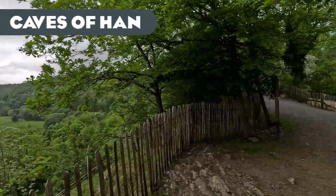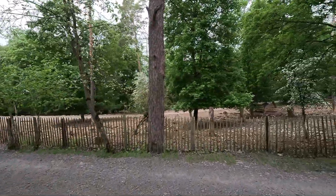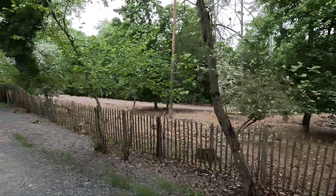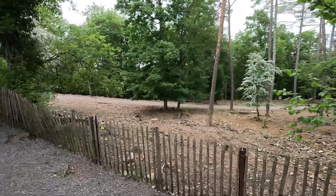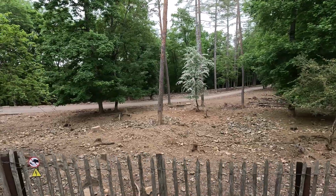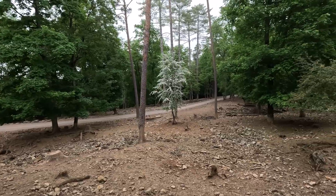So let's move on to the Caves of Hun. And of course the Caves of Hun is more a wild park than a zoo, so it's like a big bit of nature that they just put up some fences in almost, and that definitely holds true for the boar enclosure over here. You can see this is the fence, and behind it are the boars, and it's just a massive stretch of forest, and it looks really quite nice.